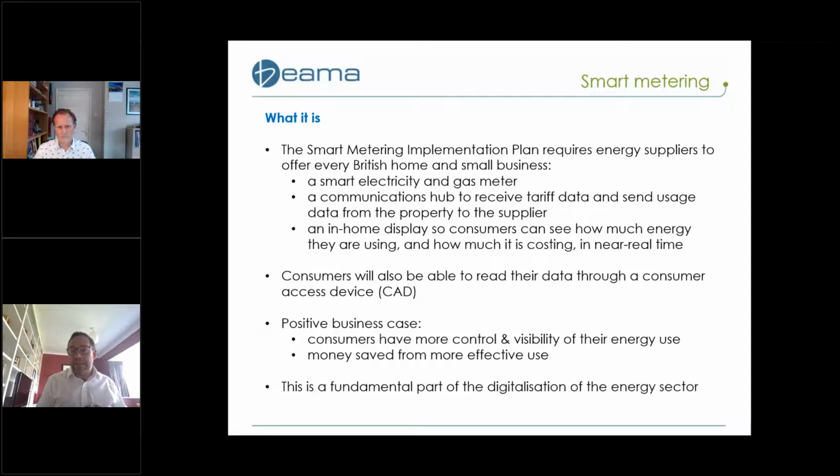Fortunately, it does have a positive business case on those terms, in the sense generally that consumers will tend to use less energy when they have more visibility of how much they're using. Not only will they use it less, they will use it more effectively and more efficiently. So I'll give you a very small example of an instance where we saw that users of a smart meter were in fact using more electricity than they had been, but that this was a good thing. That was in a series of housing estates where there was a black spot mold problem.